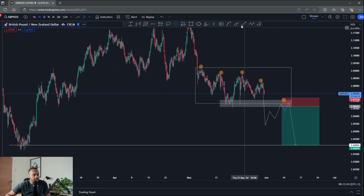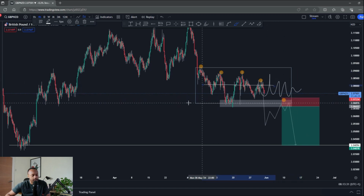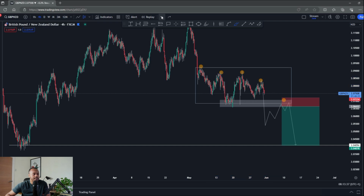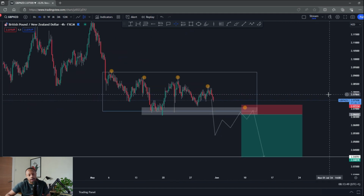It's quite corrective, so we might even just consolidate for the rest of next week as well. So if that's the case, again, I do not want to trade inside here. It's too corrective, lacking momentum, lacking conviction. So anything in here is void to me. But if you do see some conviction outside of it, then things get a bit more interesting, and likewise to the upside as well. But yeah, I'm more focused on the short. So that is the plan I have next week for pound NZD.